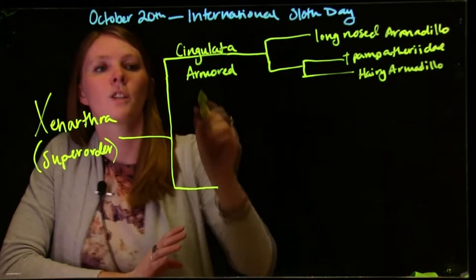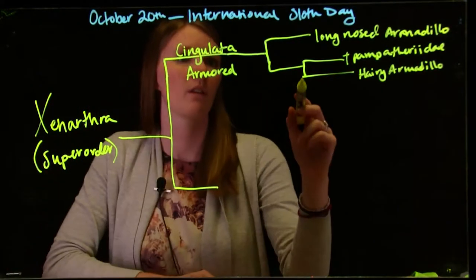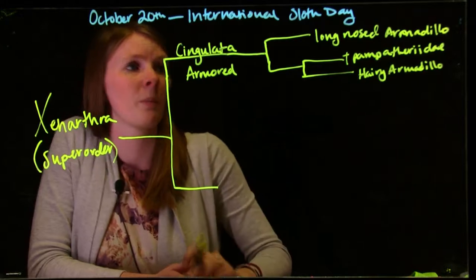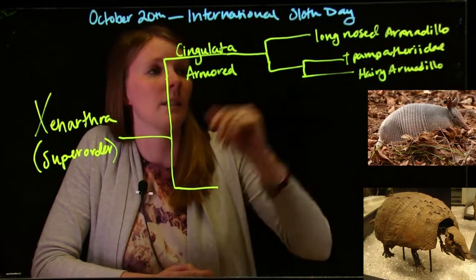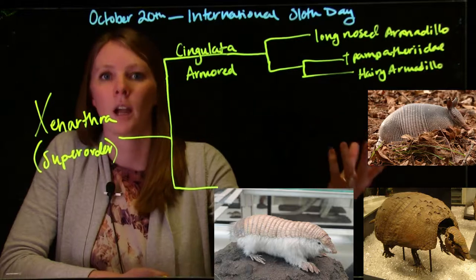To start, this is the first branch of their tree, the cingulata, or armored animals. In this branch, you're going to find armadillos, which may be coming as a surprise as far as relatives go. So in these branches, we have the long-nosed armadillo, the sadly deceased Pampatheridae, and what I'm going to call hairy armadillos, or armadillos that have fur or hair on them.